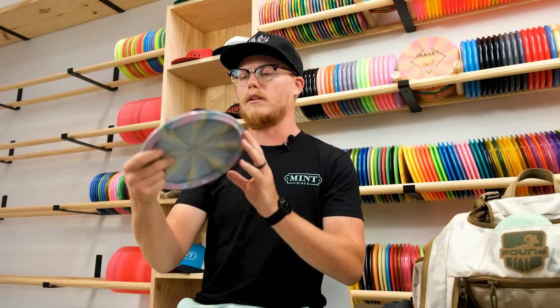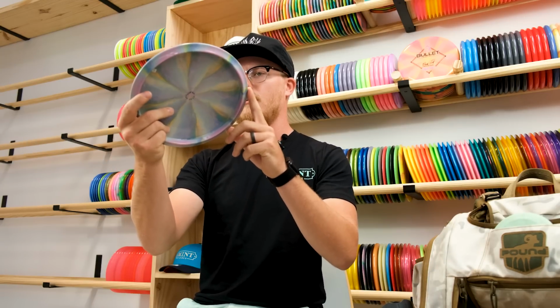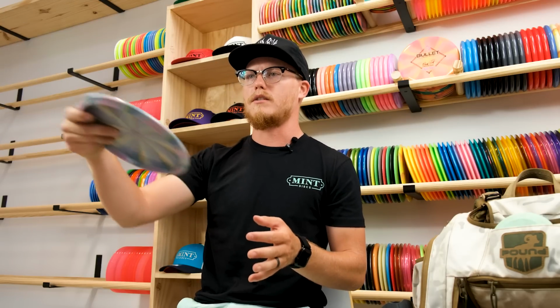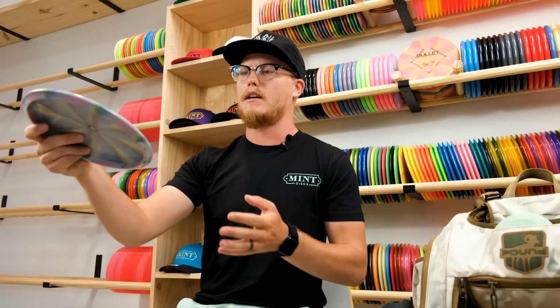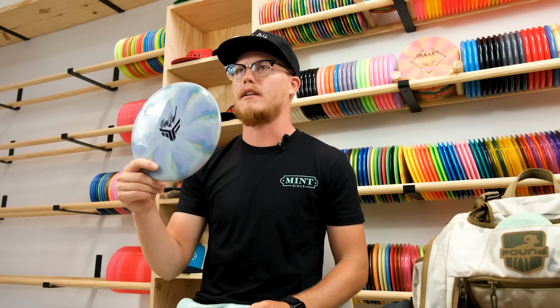I can throw it on a little bit of anhyzer and it'll come out. I can throw it on a steeper nose angle up and it'll actually pan out of the shot, or I can just throw simple little hyzer shots with it, where I need more glide out of a finishing shot to the left than I might get out of a Bobcat. But yeah, this is my most overstable Mustang that I carry.